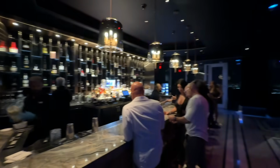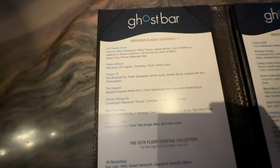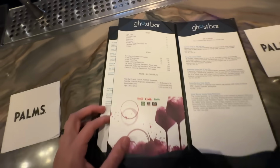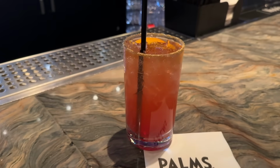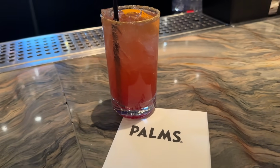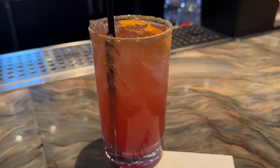They do have servers walking around getting your drinks, but if it's too busy, you can just walk up to the bar. The cocktails here are gonna cost about $19 per drink, so pretty standard, and the beers are gonna be about $10. My wifey got the Dragonfly, which came with vodka, dragon fruit syrup, cranberry juice, fresh lemon juice, and garnished with some gold glitter. I got the Ghost Story cocktail in the past, and overall, I think they're pretty good.